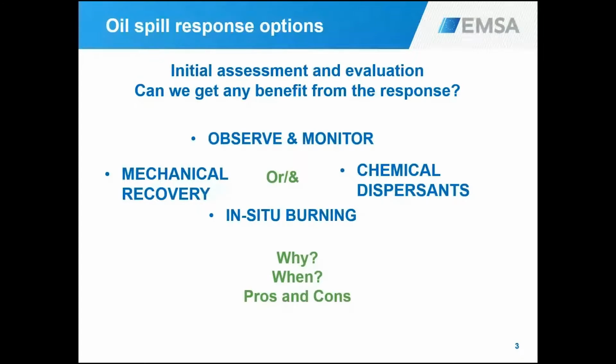We can observe and monitor. We can go for mechanical recovery. We can go for the application of chemical dispersants or in situ burning. But why and when, and which are the pros and cons of these options?